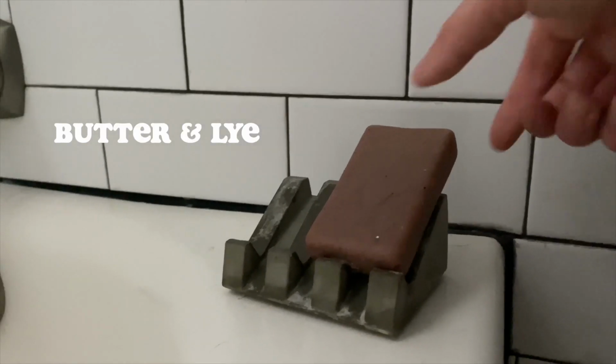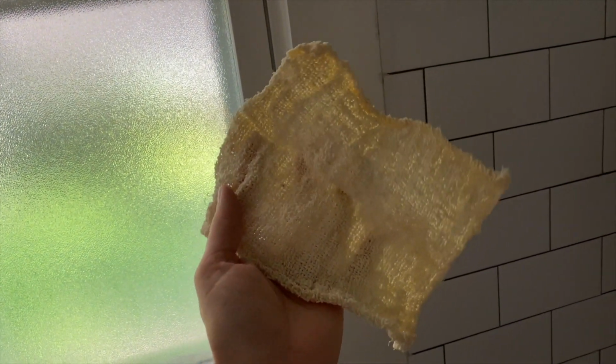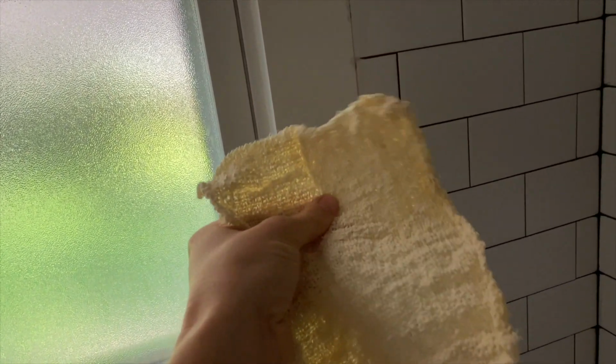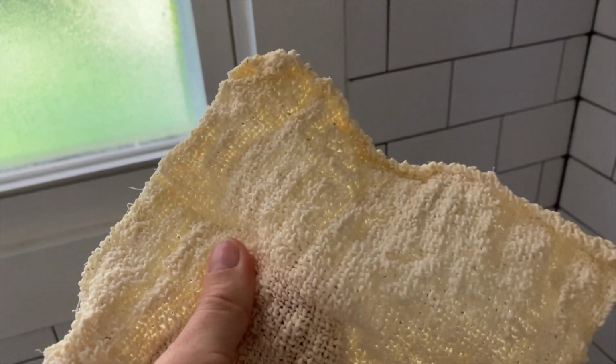But then I have also been trying out the Butter and Lye brand of their shampoo bars and their body bars, which I'm going to be doing a Sarah Sustainable Reviews on. Still need to do one of those, so look for that. But they have this really cool exfoliator cloth almost. It's really cool because it's completely sustainable, made of natural materials, and it's a really good exfoliator for your skin. So I just thought that was really different and cool. I've never seen that before.